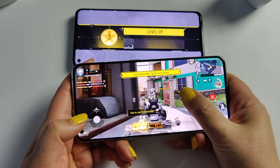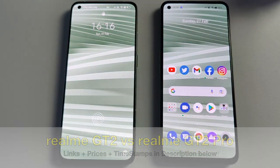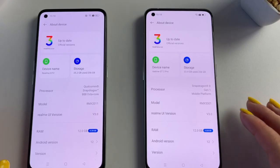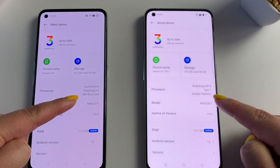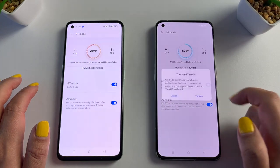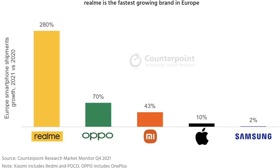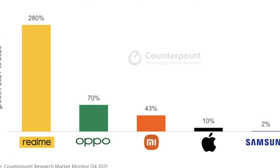Now here we have the Realme GT2 and the Realme GT2 Pro, one of which comes with the Snapdragon 888 chipset, and the other, the GT2 Pro, comes with the super hot Snapdragon 8 Gen 1 processor. There are plenty of new and unique world's first features on the GT2 Pro, and Realme sure has nailed it with the GT2 and the GT2 Pro. Younger than most smartphone brands out there, Realme is rapidly growing and is currently regarded as one of the top 5 smartphone brands out there.